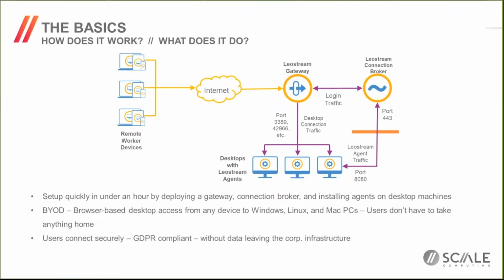It becomes a simple matter then for end users to point a web browser from any device, anywhere, over the open internet, to port 443 HTTPS on your firewall. Just that single port is forwarded to the gateway. Login traffic for authentication is handed to the broker. The broker talks to Active Directory, verifies that user is who they say they are based on credentialing.